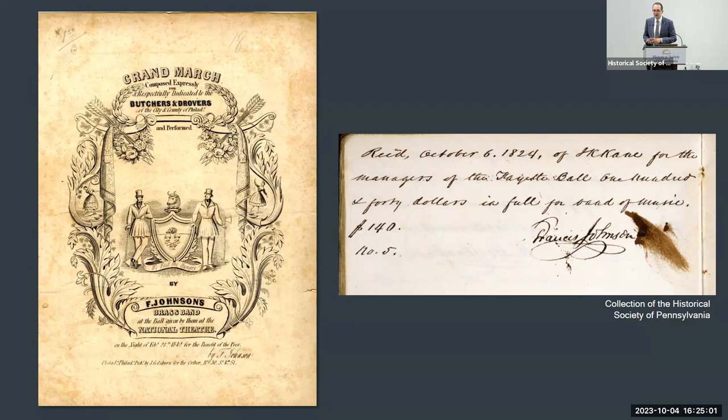On an adjacent page of that book, I always like to point out that Robert Bogle is listed there as providing the catering services, the food services for that event. Robert Bogle was another Black entrepreneur here in Philadelphia and a friend of the Fortens who is also a philanthropist and a community leader here in the city.